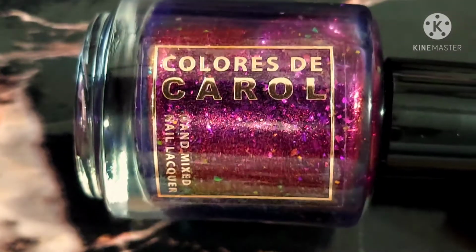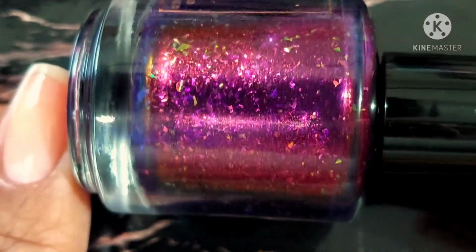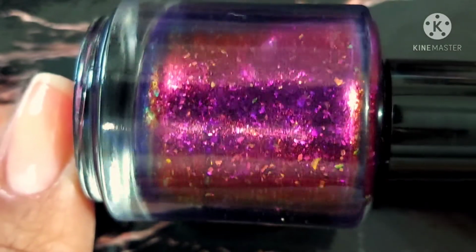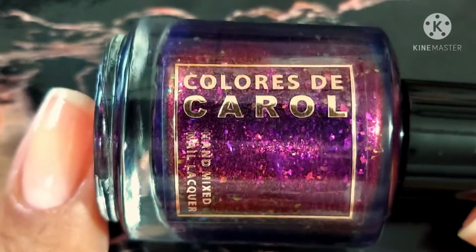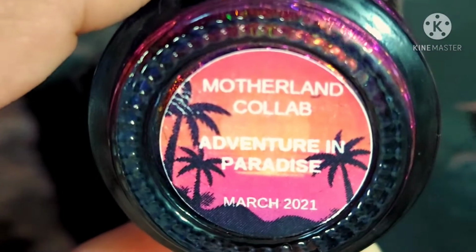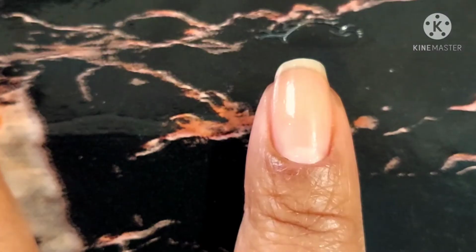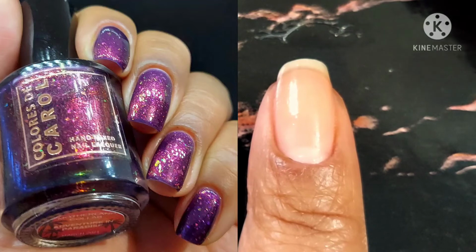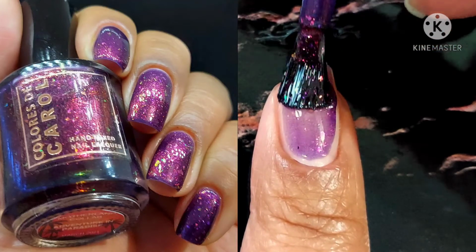But next up is this one, it's so pretty. Okay, sorry, I can't get over it. It's so gorgeous. This one is for the Motherland collab, and it's described as a deep purple base with a multi-chrome shift, aurora shimmer, and iridescent chameleon flakies. It's called Adventure in Paradise.